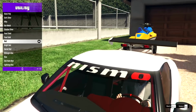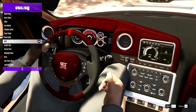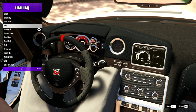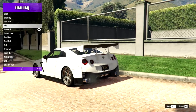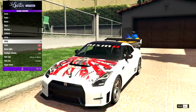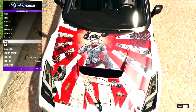That's a... hang on. Whoa! Oh dear, no. No. This doesn't look good. Should we just change this to sort of like that? Yeah, because that red did not look good. And then for the liveries, we have that one and... Oh, what's this? This is a pile of shit.